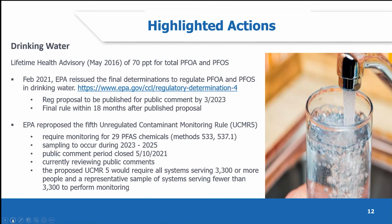One of the big differences I think that you would see here, for those of you who are familiar with UCMR monitoring: in the past, UCMR has required all systems serving 10,000 people or more to have a representative sample from the system. Now they're changing that to 3,300 people or more. And you also have to have a representative sample of systems that serve fewer than 3,300 to also perform monitoring. Now in the past, that's been around 800, I believe. So I would expect it'll be somewhere around that. I'm not exactly sure what that'll be for the smaller systems.